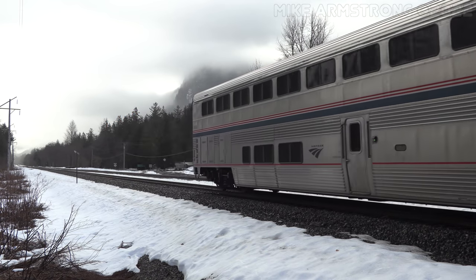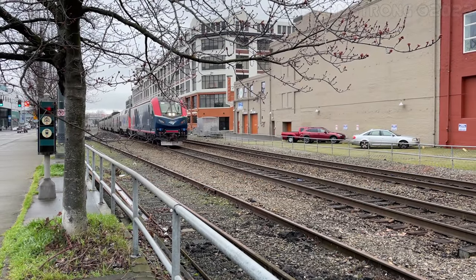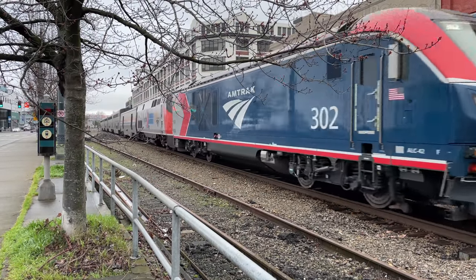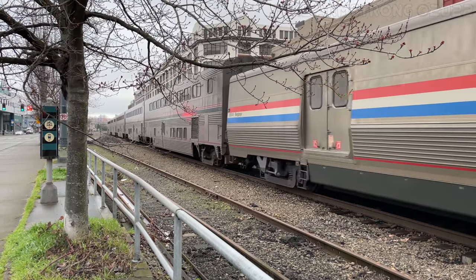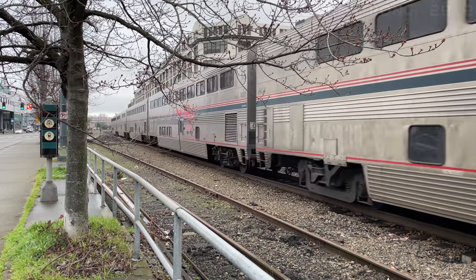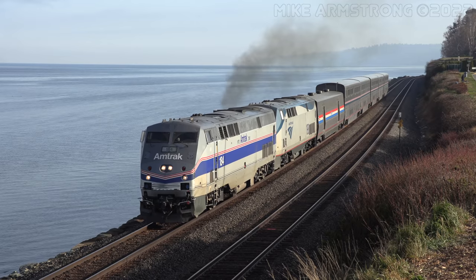Previously on the channel, we have seen the brand new ALC-42 diesel-electric locomotives that are being built by Siemens Mobility for Amtrak's long-distance passenger trains. These are state-of-the-art units that are assembled in Sacramento, California, and will be replacing the General Electric Genesis series locomotives over the next several years.